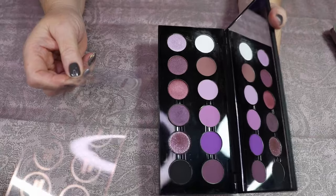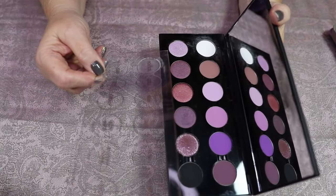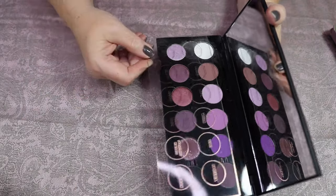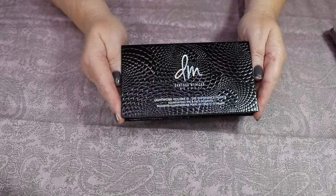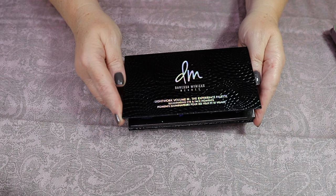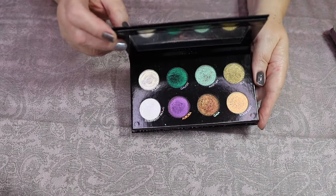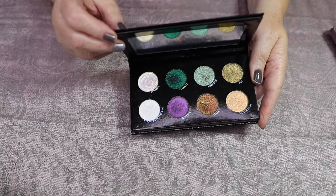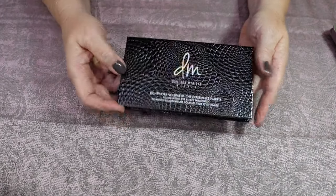And I like the color story of this. I have not used it in a while. I believe that these pans are magnetic, and so I will probably depot this and use it as singles. This is the only Danessa Myricks eyeshadow palette that I own. This is the Lightwork Volume 3, the Experience palette. And I have not used it yet, even though it is in one of my panning projects, my That's Expensive panning project. So I am going to be keeping that.